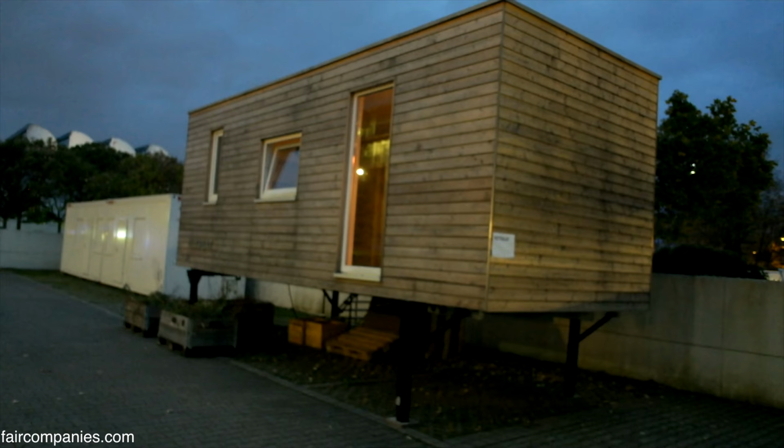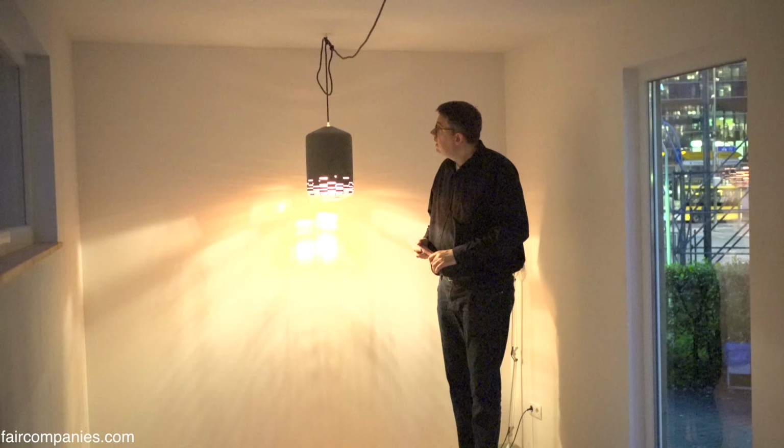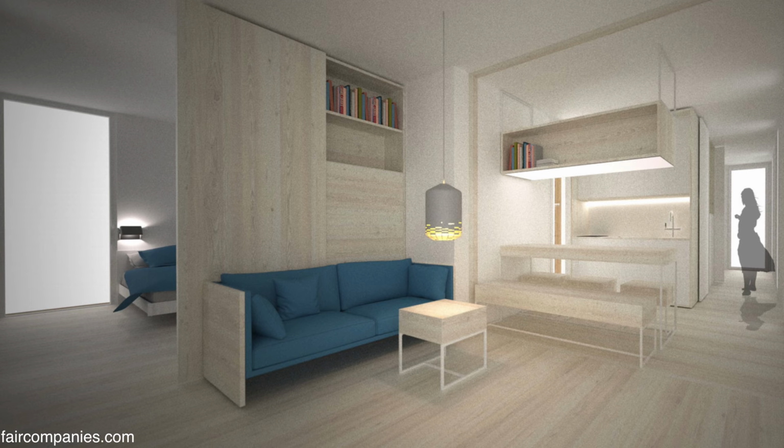It's as wide as a truck in Germany is allowed to be, so it's using the complete road size. So it's really quite big. It's 18 square meters, and the retreat double would be double the size, because you would put another box in a 90 degree angle. Of course, then you would remove much of the wall, and then it would be 36 square meters, and you can still separate these two boxes in the retreat double version and move them with two trucks.